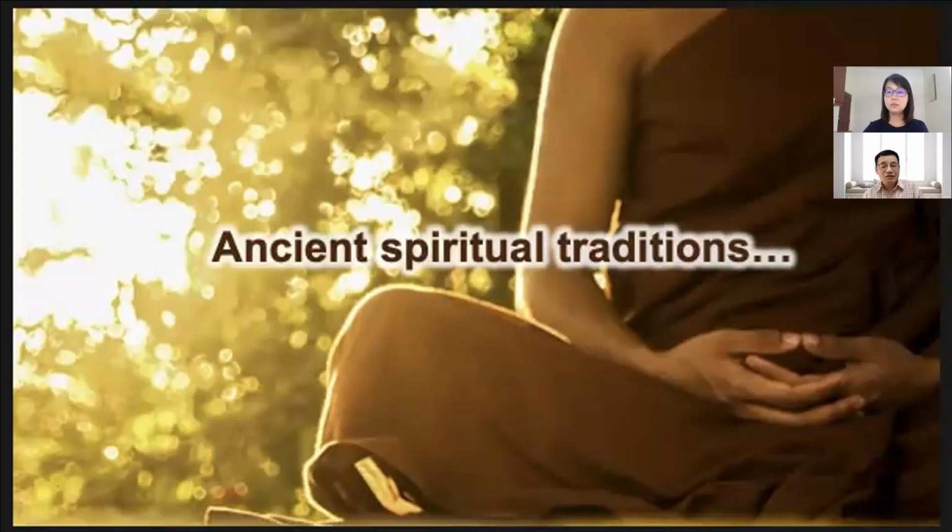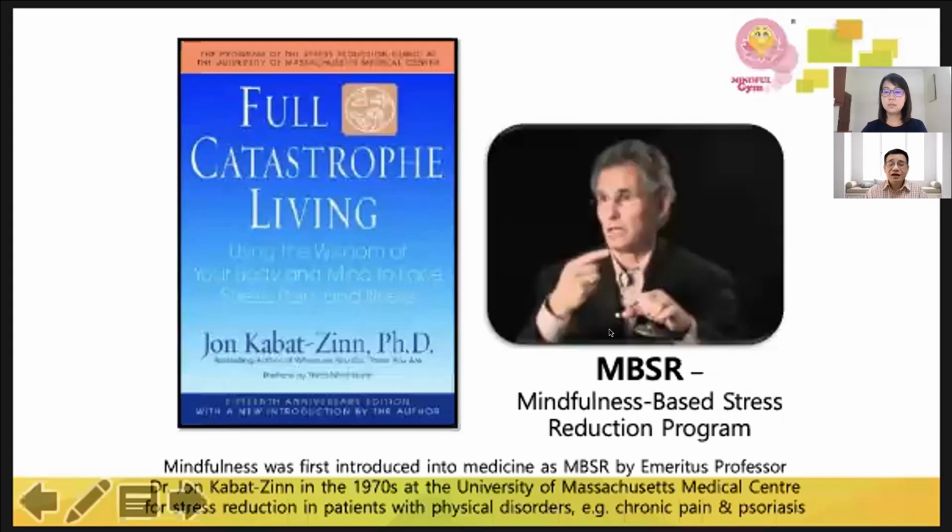So the root, the origin, is from spiritual tradition. Mindfulness, although very popular these days, is not new. It has been there for hundreds of years, but in the form of spiritual tradition, especially Buddhism. In those days, when people wanted to learn mindfulness, it had to be in the form of spiritual tradition. People had to go to learn from the monks and nuns, from the ashram, from the sages who lived in a mountain or in a cave. That is the origin. That is the root.